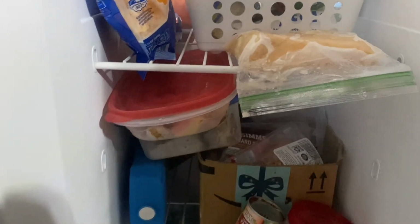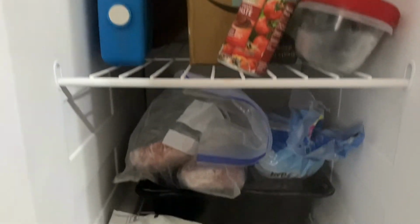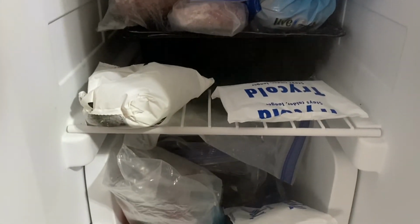Then there's just random stuff crammed in here. It's terrible. Terrible organization. But there it is, in the state that it is.